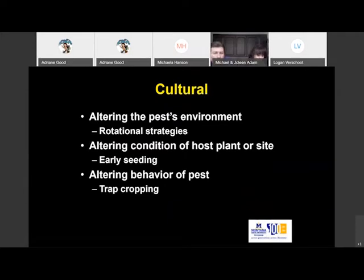Cultural control, you can see there's a lot of different ways to do cultural control. We're going to talk about some of those. Early seeding is an example of cultural control: getting those spring plants ahead of the grasshoppers, getting them more mature. Hopefully you'll miss that stage of the life cycle where they'll move off to something green.